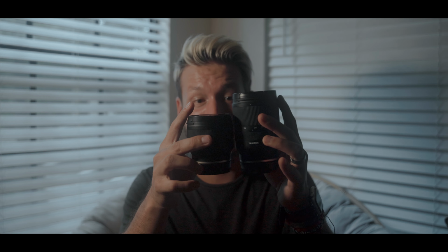Now the second reason why I would choose the 20mm over the 17 to 28 is the height and weight and everything in between compared to this one.